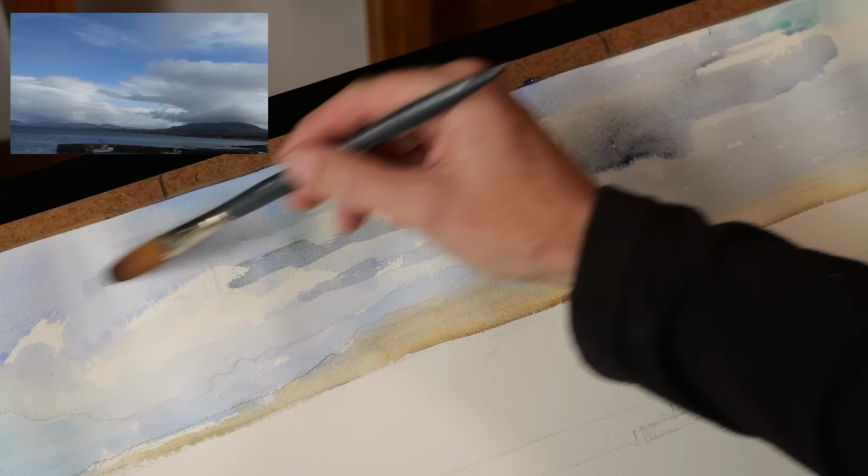So I'm going to go into the sea, and to me there's two choices. There's a redder, darker, bluer sea, or a lighter, greener sea, and I prefer the lighter, greener sea. So here goes. Viridian and ultramarine blue. I'm trying to keep my head out of the way. Apologise if I keep on doing that, but I have to stretch in abnormal ways to get across the paper.